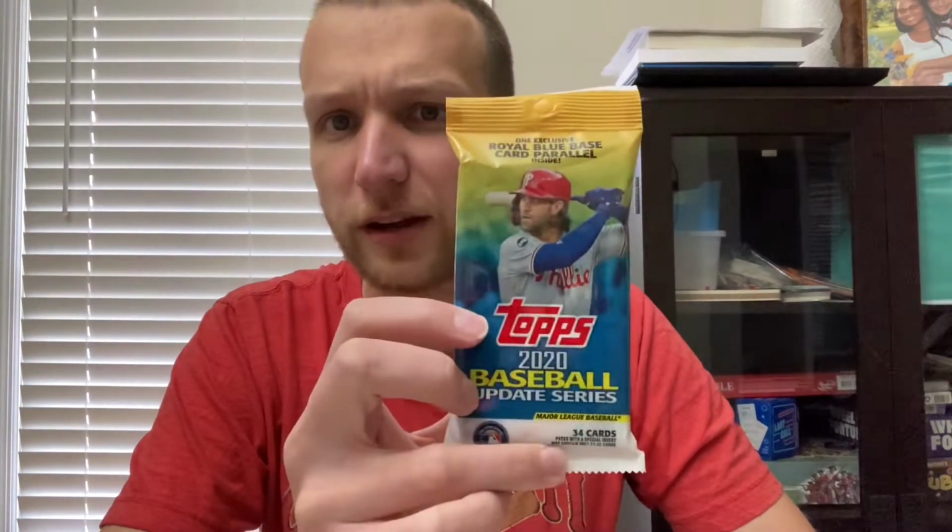I got a pack of 2020 Update the other day at Walmart. This was the last baseball pack they had. And I have two packs of 2007 Bowman Heritage. So kind of going back a ways.